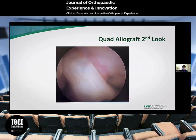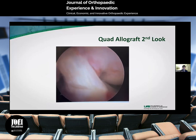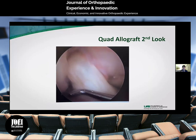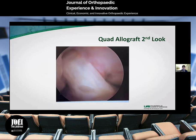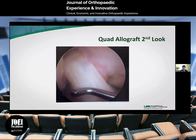Here's a second look we had on a quad allograft. These grafts tend to incorporate really well. This is about 10 weeks after a quad allograft ACL, and we went in for a second look due to some stiffness and lack of extension. I'm pretty aggressive on taking them back if they're not getting their extension back. But this graft looks very well matured. Looks really nice, actually. Next slide.